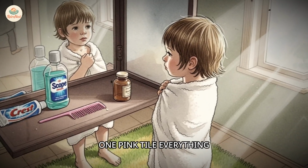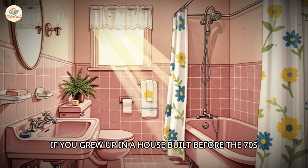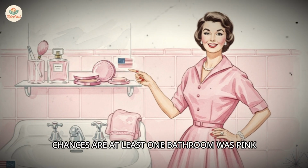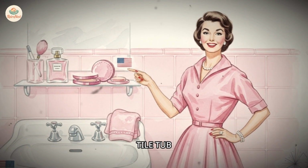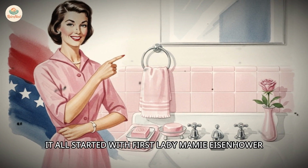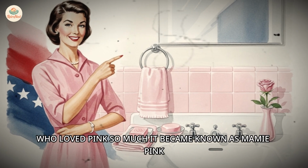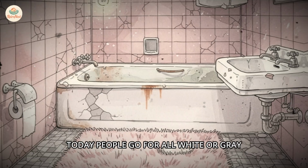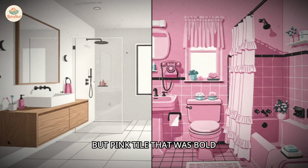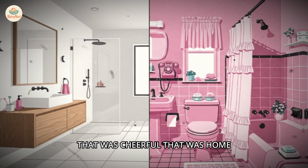Let's take a look. 1. Pink tile everything. If you grew up in a house built before the 70s, chances are at least one bathroom was pink. Not just the walls, the whole thing. Tile, tub, toilet, even the sink. It all started with First Lady Mamie Eisenhower, who loved pink so much it became known as Mamie Pink. After that, it was everywhere. Today, people go for all white or gray, but pink tile, that was bold. That was cheerful. That was home.